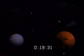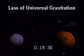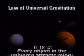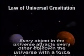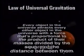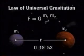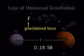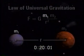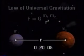Well, the attraction between every object in the universe is due to gravitation. This attraction is described by the law of universal gravitation. The law of universal gravitation states that every object in the universe attracts every other object in the universe with a force that's proportional to the product of their masses divided by the square of the distance between them. Or, more simply, this can be written as an equation where F equals G times m1 times m2 over r squared. F equals the gravitational force, m1 is the mass of the first object, m2 is the mass of the second object, and r is the distance between the objects.